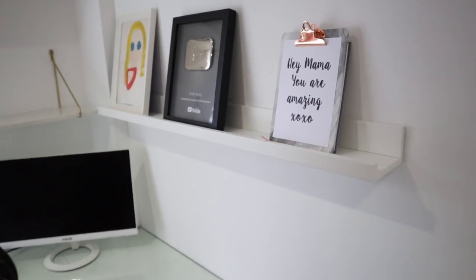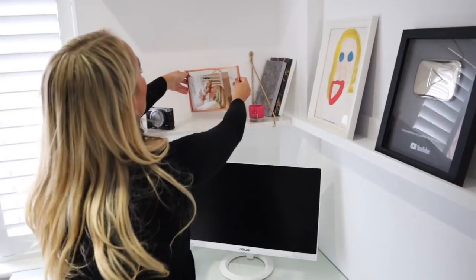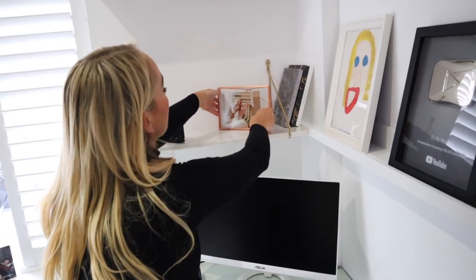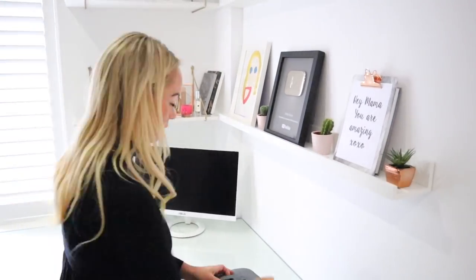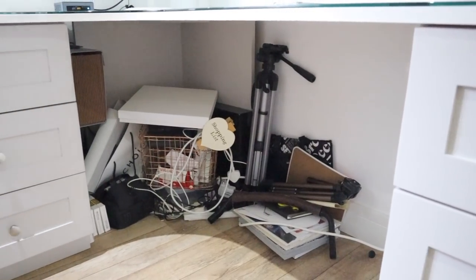I also put this print up, which I love. The boys got it for me. It says, "Hey Mama, you're amazing." So yeah, I'm just gonna position a few things that I know I'll use all the time, like that little camera.